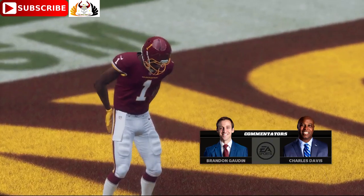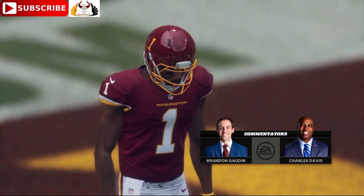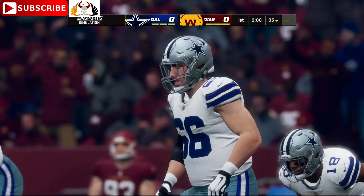from happening at FedEx Field. The enthusiasm for football here on the East Coast is always in the air. These folks are ready as their guys get set to match up with the Dallas Cowboys.